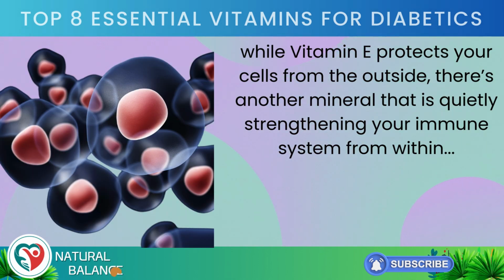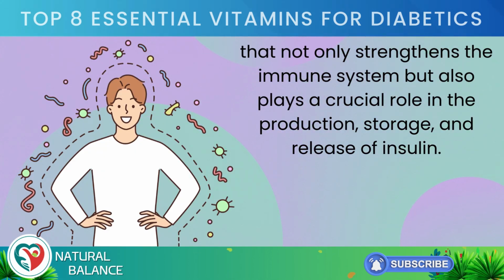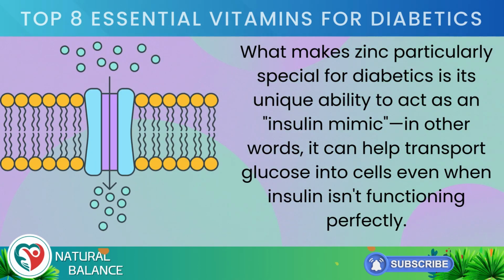While vitamin E protects your cells from the outside, there's another mineral that is quietly strengthening your immune system from within. Zinc is this extraordinary mineral that not only strengthens the immune system, but also plays a crucial role in the production, storage, and release of insulin. A groundbreaking discovery at the Massachusetts Institute of Technology revealed that pancreatic cells with adequate levels of zinc produce up to 50% more insulin. What makes zinc particularly special for diabetics is its unique ability to act as an insulin mimic.